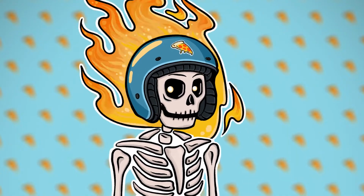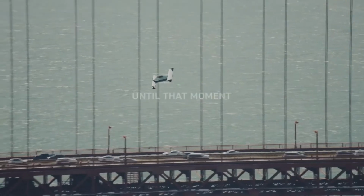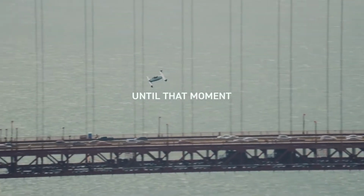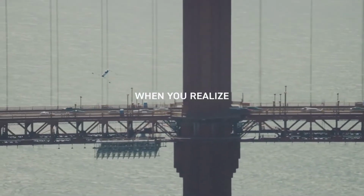But now onto the range, and I'll admit I was maybe a tad disappointed. So while maintaining a 20% battery reserve, this thing will go about 20 miles, or a little more depending on the wind and weight and all that.